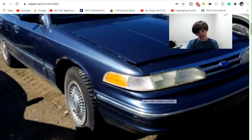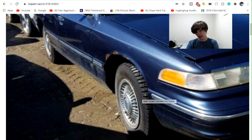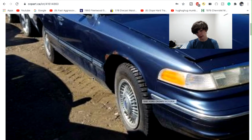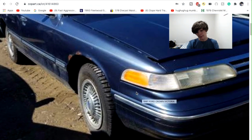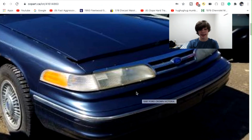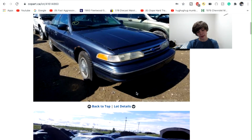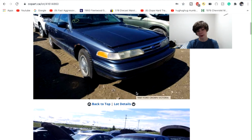From what I can see in the pictures, it looks like it has outstanding tires. I am very hopeful that those are great, and they look like Continentals. I can't say for sure, but they look outstanding. The body looks like it's in decent shape. I can't say great, I can't say bad. I think it's in decent condition. This is a '97 Crown Vic, if I forgot to mention that.